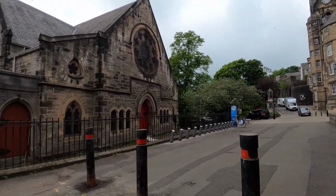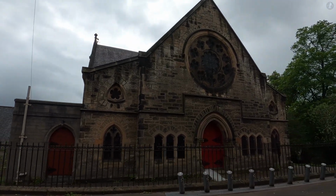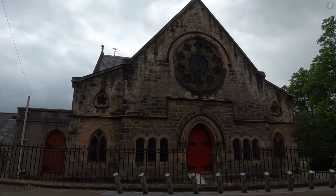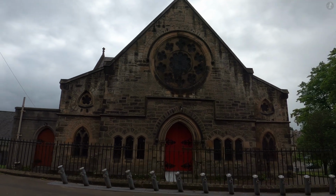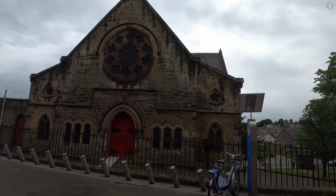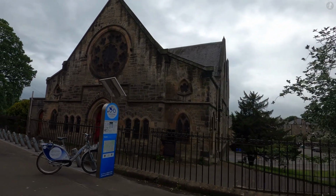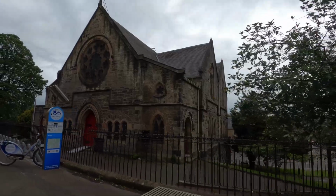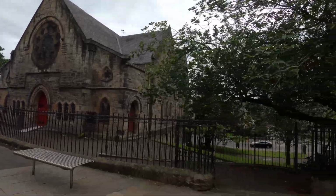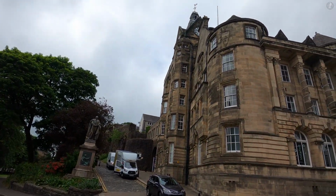Just outside the walls here is another Victorian landmark, Allan Park South Church, which was interestingly formed back in 1865 when it split from Ebeneezer Erskine's Secession Church, which, as we learned earlier, was itself created after a split with the Church of Scotland. And even more interestingly, the Allan Park South Church later ended up becoming a part of the Church of Scotland, bringing Erskine's original split back round full circle.